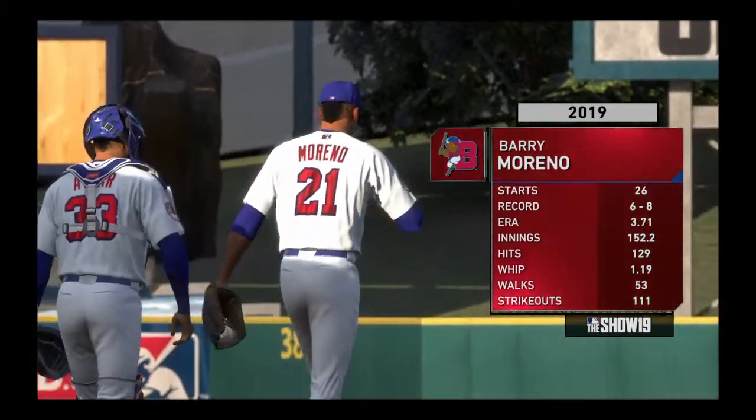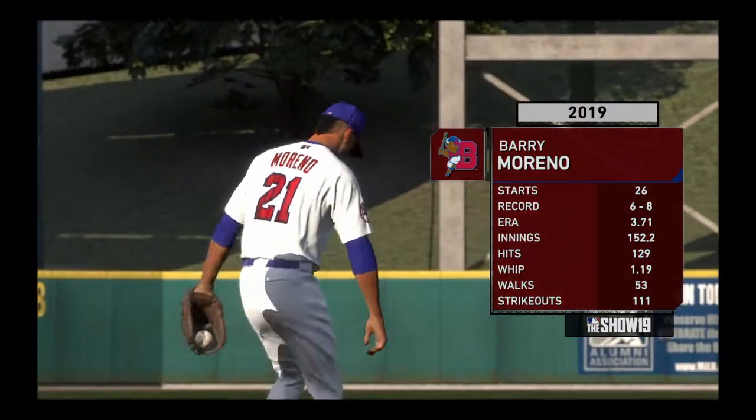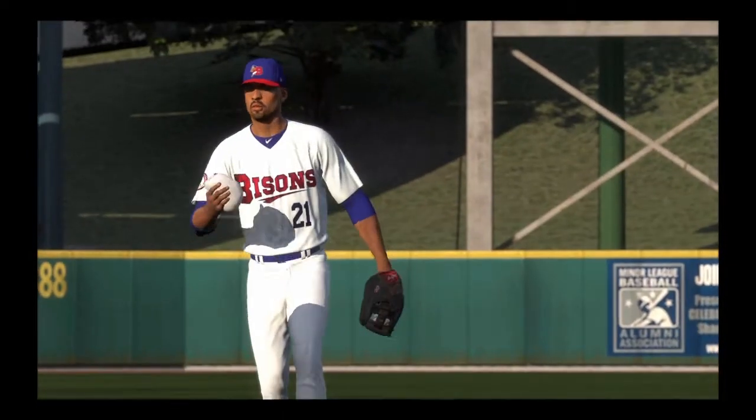Buffalo. Tonight's game. Barry Moreno, a right-hander from Alabama, gets the starting assignment. What do we need to know here, Danny?